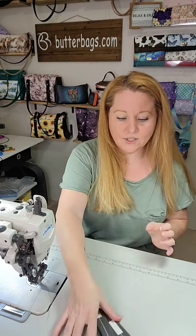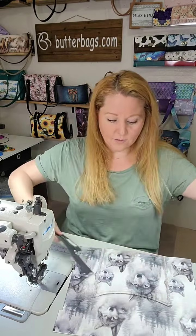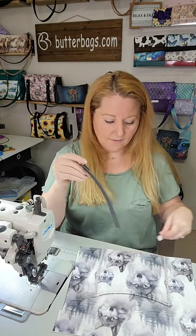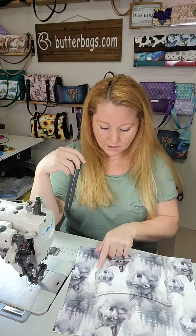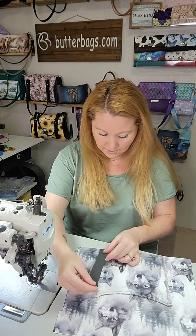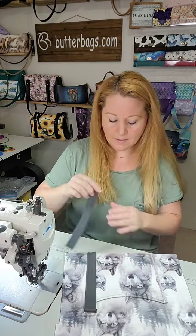All right, connectors are all done. I'm going to grab the front first and lay those on. So I'm going to take the backing off of the double-sided tape. I'm going to align it so that the center of this is going to hit right on the center of this pocket. And then press that tape in place.